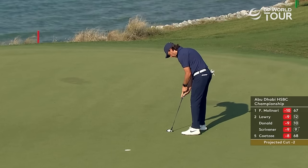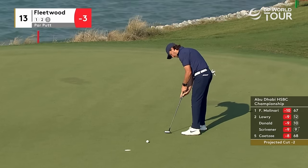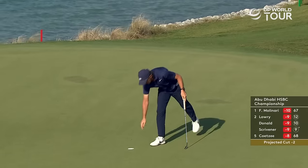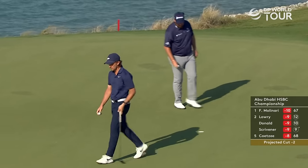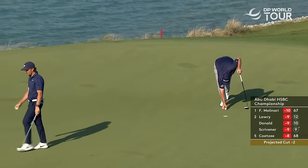He's got to get that up and down. Doesn't need another bogey. He's working really hard out there. It's not really going his way at the moment, but that's a good up and down from the greenside bunker at 13.